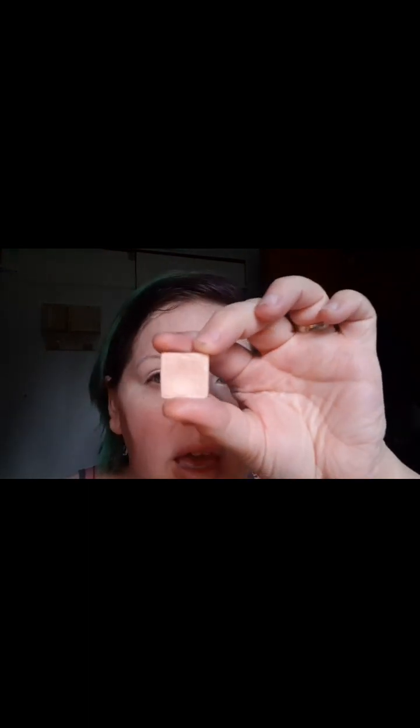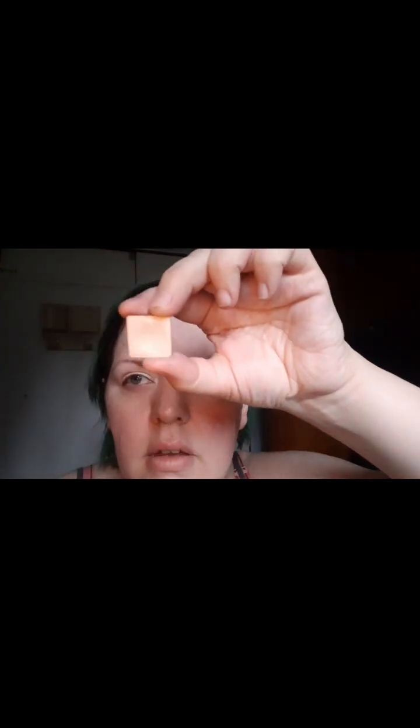But then I have this single eyeshadow. I got it in my Ipsy bag. I have no idea what color it is or who it's by. It's like a champagne ivory-ish color. It's not quite white. It's more glittery than the other one. I'm going to put that right over top.